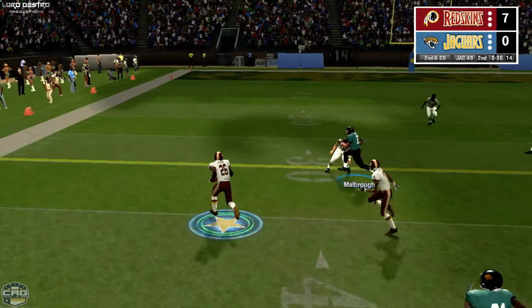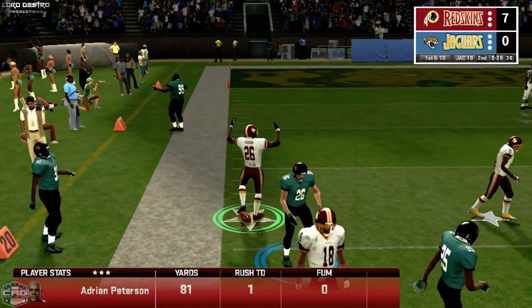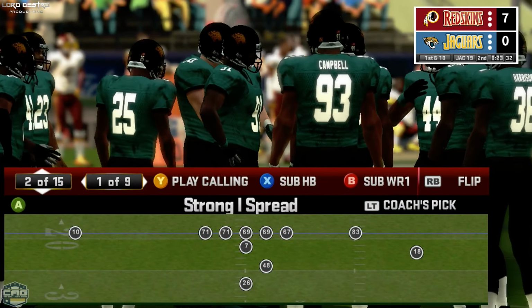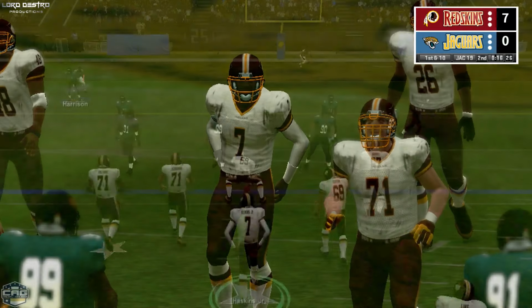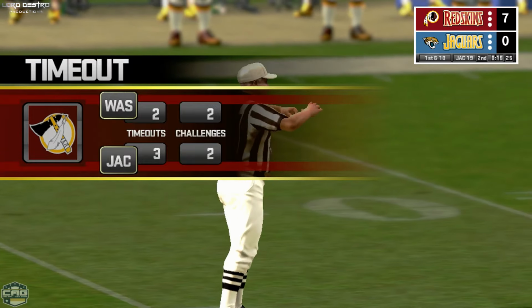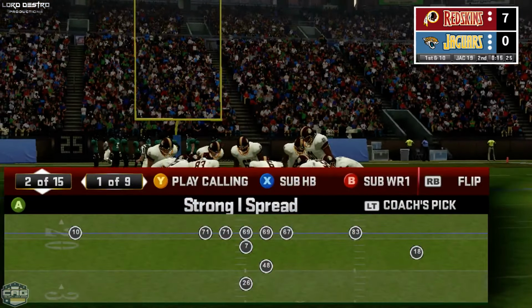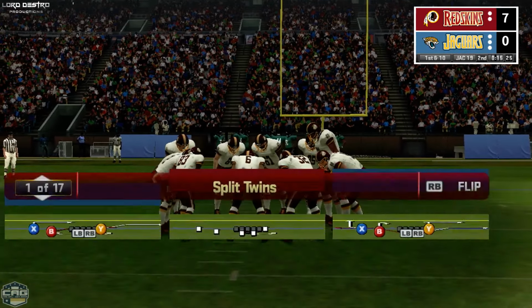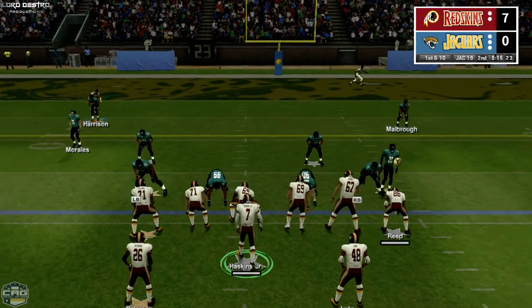Peterson will get the carry on second down, and takes it upfield. Hurdles, tackled, and the clock will continue to run. First down. Peterson high-stepped it over the opposition and got the yards. Nice run, Peter, and he's putting together some very nice stats. Definitely. Up to now, he's got 81 yards. Calls a timeout. First down, the clock is stopped at 15.